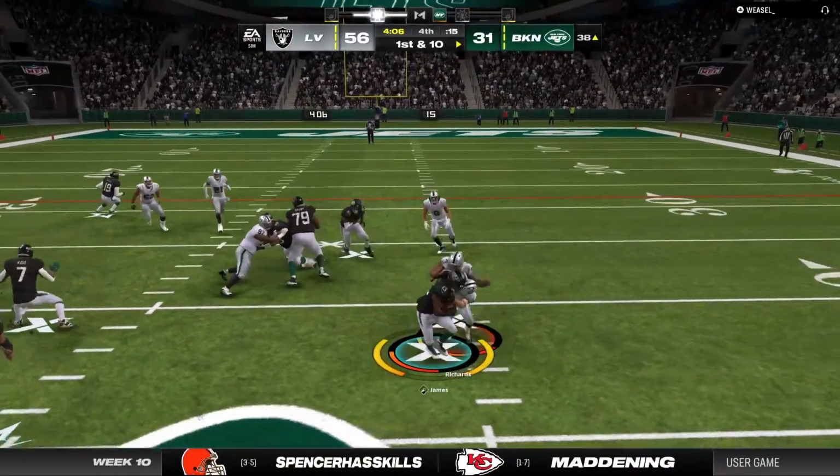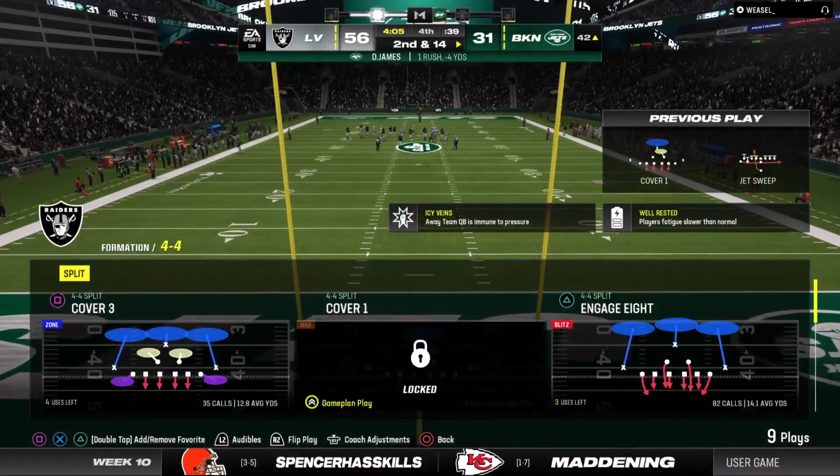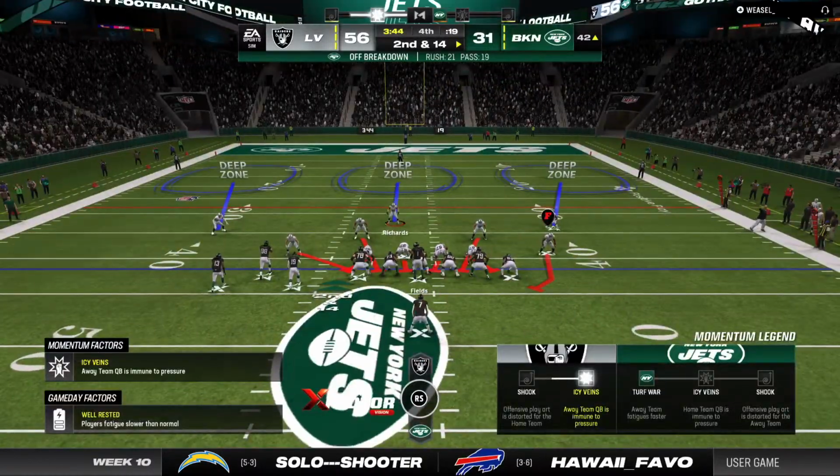Well, they'll run it here on the jet sweep. Oh, this one, and they need to go back to the drawing board. He's going to be swallowed up right away. That's going to go as a loss of 4, and it'll be 2nd down.